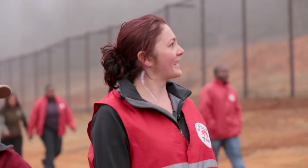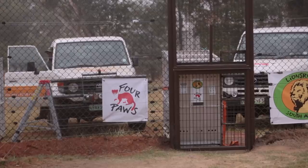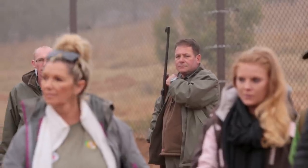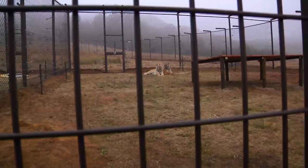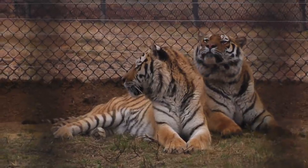Good morning, everybody. Welcome to the very exciting day of the release of the four tigers that are still waiting patiently in the boxes. Safety is number one, and we have here on site two people with rifles. They are ready to protect us if it's necessary, but please don't make it possible. Rafik and Mirza are already in the enclosures, having been released the previous evening.